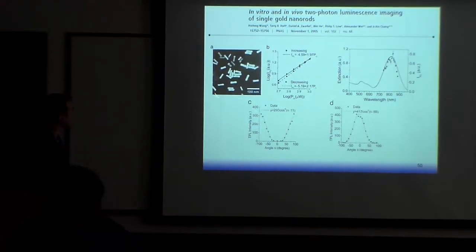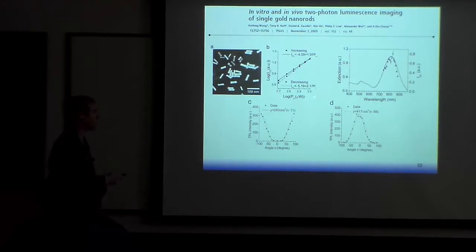This is a paper where they made nanorods on the order of 50 nanometers. If you plot input power versus output power, you get a log plot slope of 2, so it's a 2-photon process. If you plot the 1-photon absorption, which is the surface plasmon resonance, and you look at the 2-photon emission, you get a peak of 2-photon emission when you're exciting at the surface plasmon resonance. So the surface plasmon is getting excited, and when it's excited, it's doing a 2-photon absorption process.